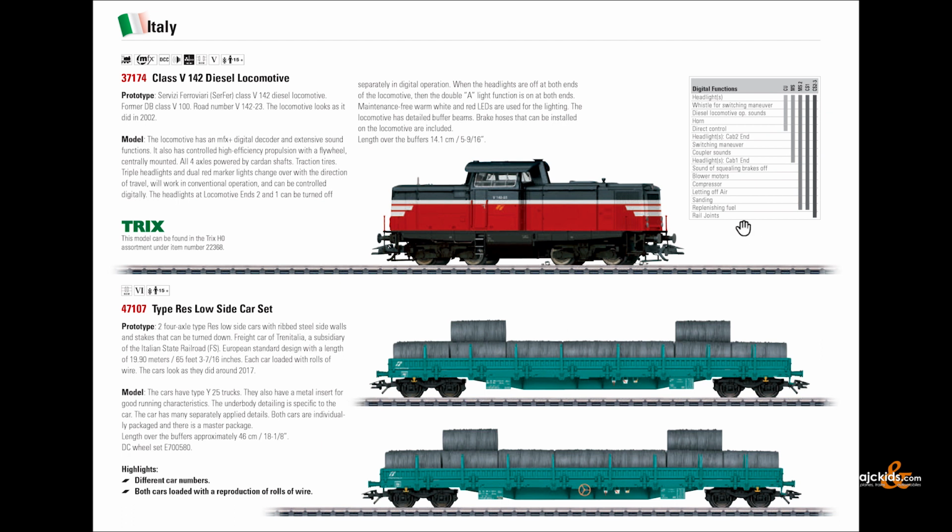For Italy, the Class 142, which essentially is a reworked, repainted Deutsche Bundesbahn V100, and a couple of low sidecars with steel wire.